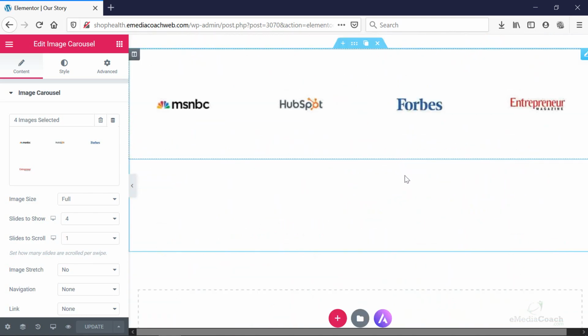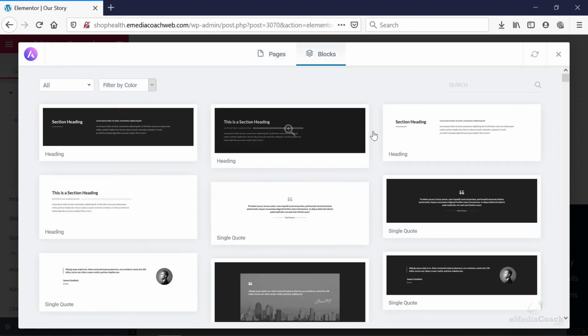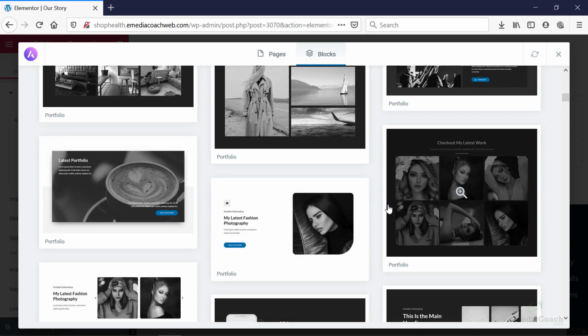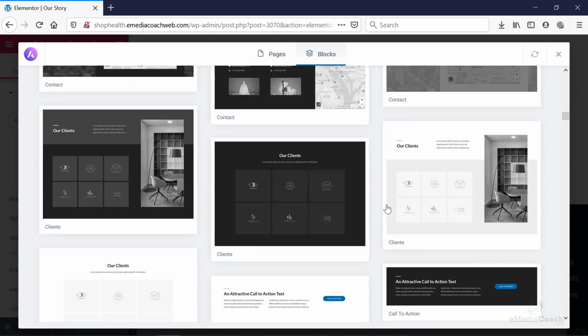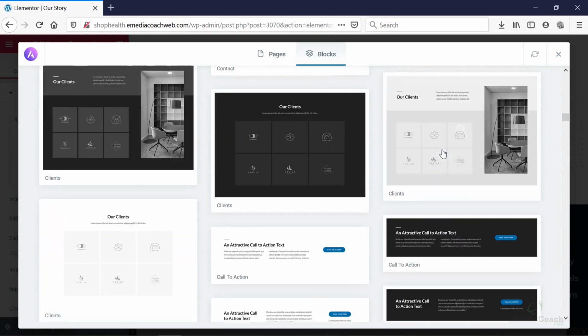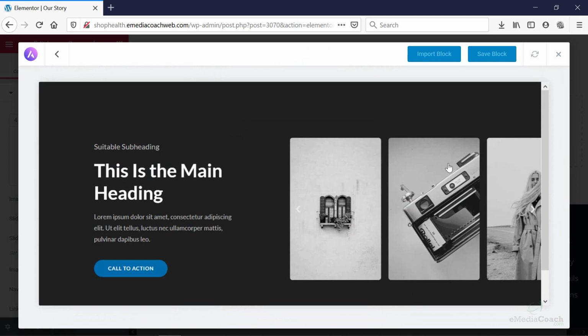Now, like I said, there's another way to do this. So going back to the starter templates, go to blocks, and you can add certain content types or certain blocks of content. So look for the kind of thing that you're looking to add to your page. Let's say, for example, you really like this element over here, or perhaps an image gallery over here. That's pretty cool. Let's import that. Don't worry about colors and all of that, because of course everything is customizable.